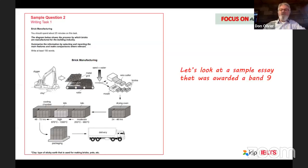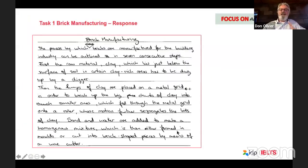Always you are told what you are looking at. And here it says, the diagram below shows the process by which bricks are manufactured for the building industry. There are 7 steps here. Digging up the clay, refining the clay, adding some sand and water, and then forming the bricks, firing the bricks. Firing is a word for cooking when it comes to bricks, drying them, packaging them, and then delivering them. Let's look at this essay, which is a Band 9.